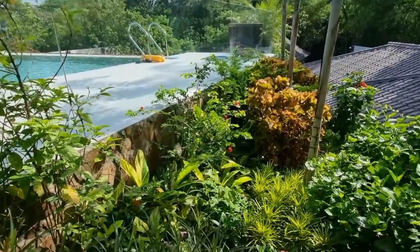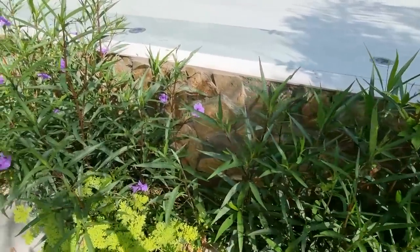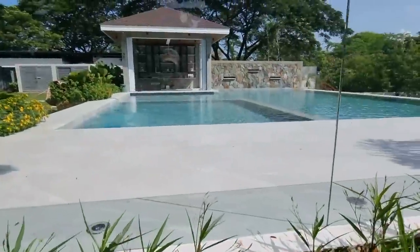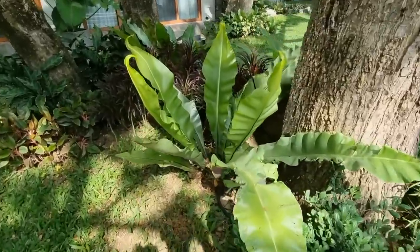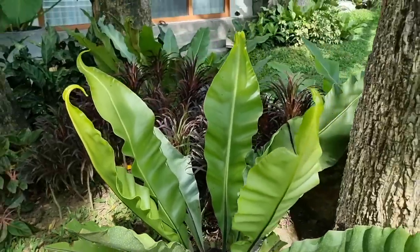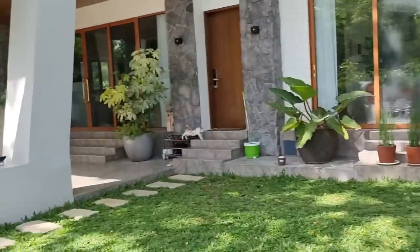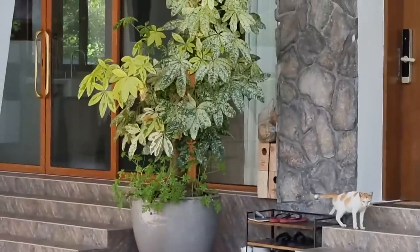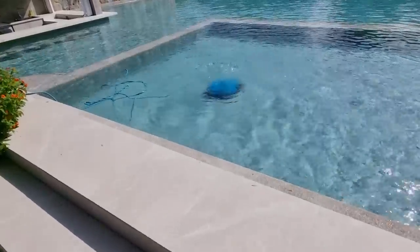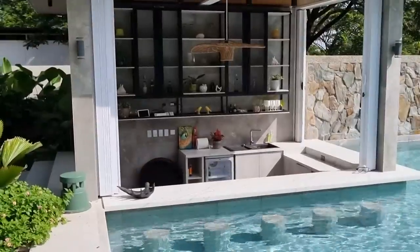Wow, it's gorgeous. Look at all these flowers and look at all the little butterflies it's attracting. Oh, so nice in the morning. There's the pool. Wow, so nice. Bird's nest fern with its new leaves. Man, everything is just thriving. Wow, look at that money tree. All those new growths. The robot is vacuuming the pool. Good morning, robot. Oh, everything looks splendid.